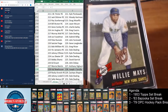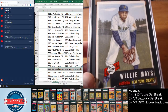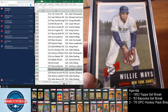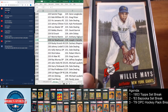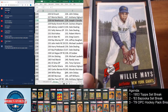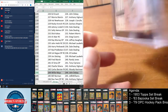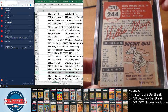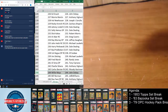And we've got Willie Mays will be the next big hit we look at. Of course, lots of these high numbers are worth the price of admission. So Willie Mays here is an SGC 3. Really tough card. He's 244, and that goes to John Dobe. So nice big hit for you, John, on the Willie. Absolutely fantastic card. Fit right in a mid-grade set.